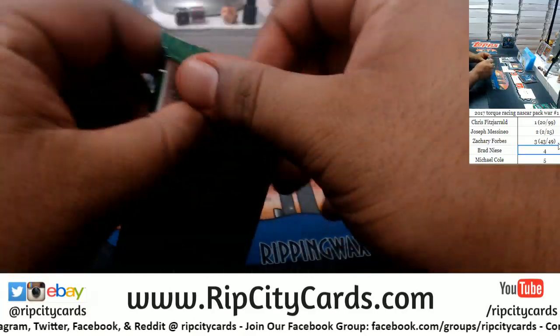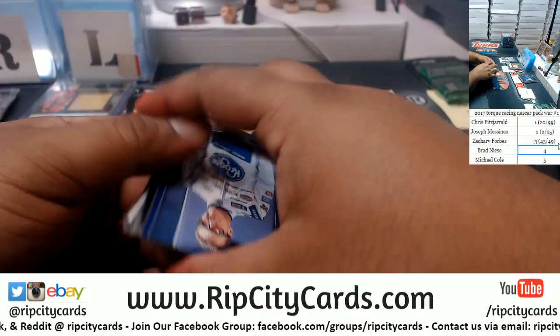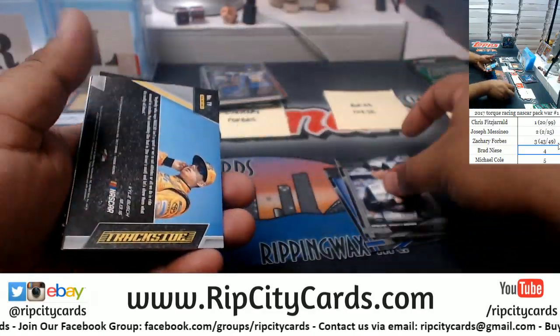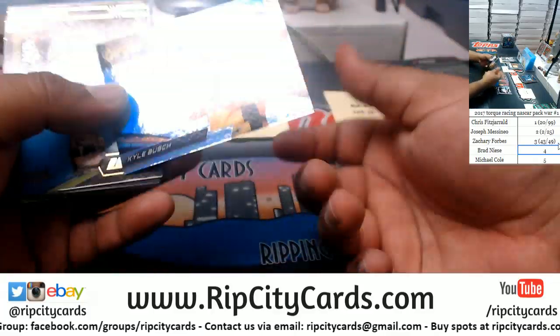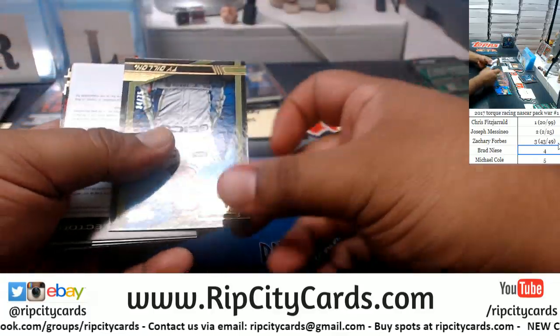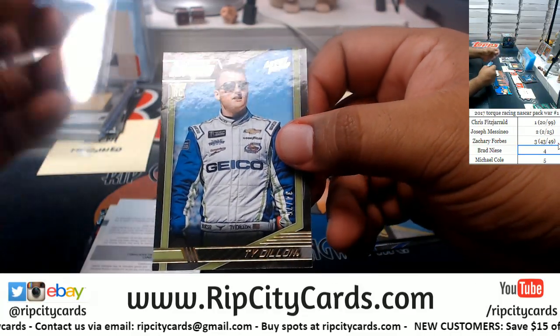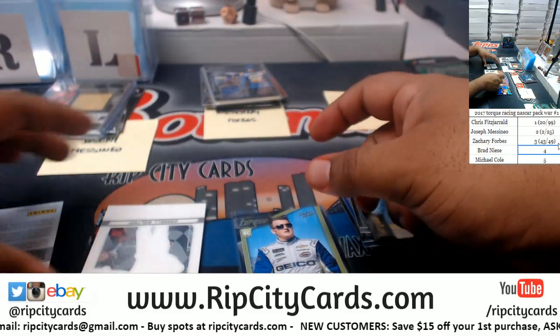Next up is Brad, pack four. See if we can get this Danica Patrick game-worn relic. What do we have here? Mr. Bush, okay. To 75, Ty Dillon, artist proof, rookie card. I didn't know that was a thing in racing.